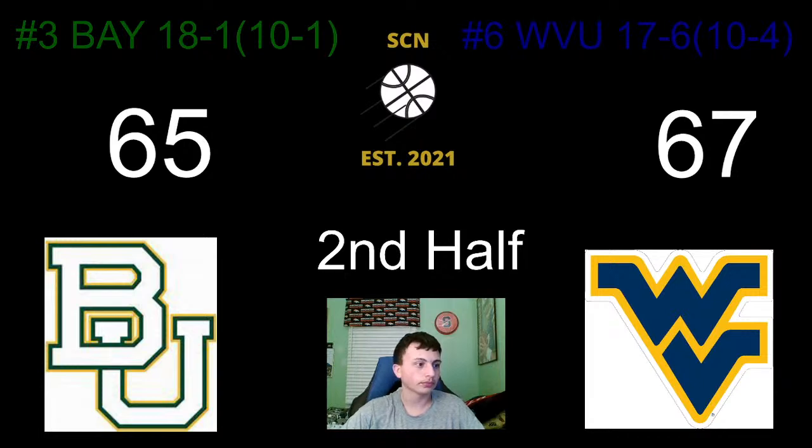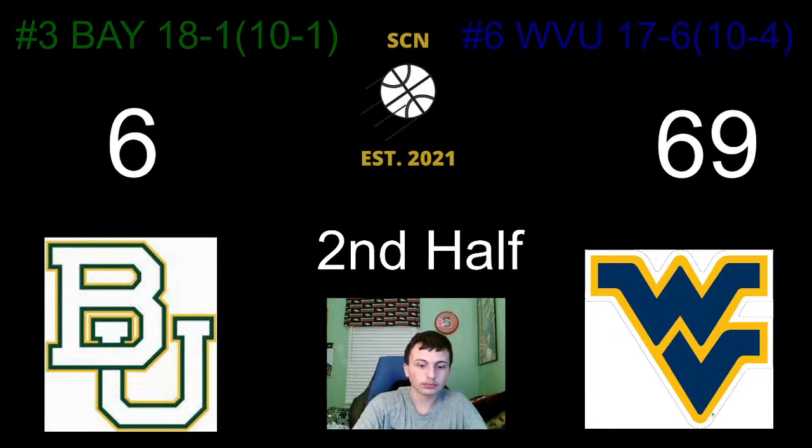Derek Culver makes the first. Derek Culver shoots the second, and it's good. 69-65 West Virginia. Baylor bringing the ball up. Baylor passing the ball around near the logo. This is it into Flo Thamba, and he makes the 2. 69-67 West Virginia.